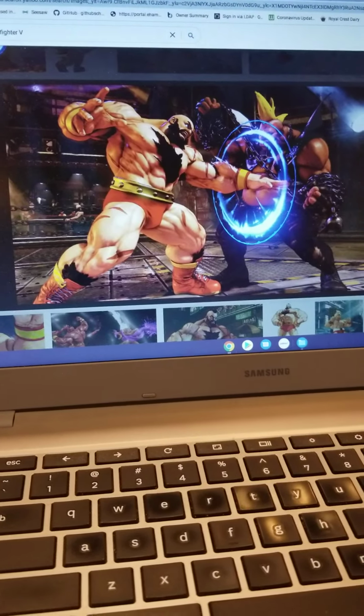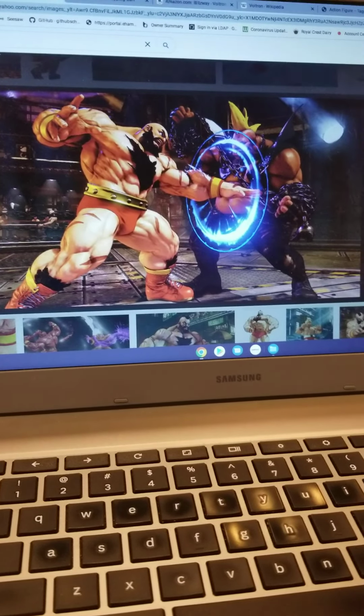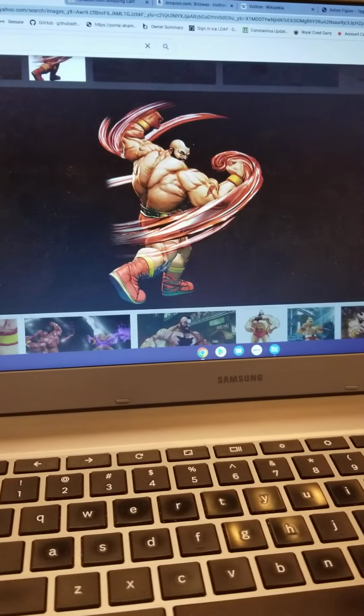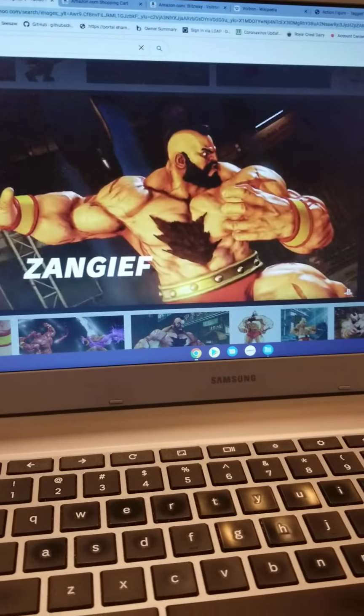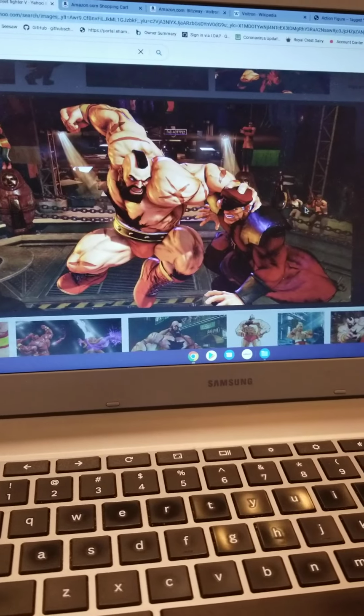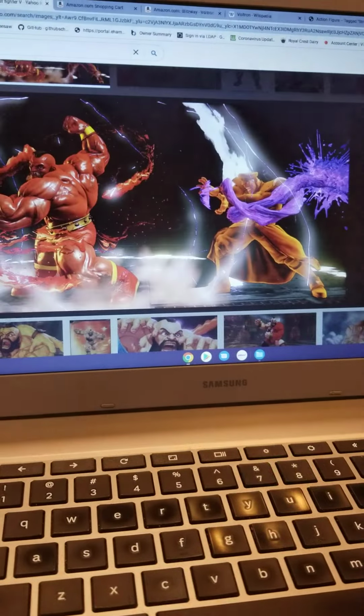He looks huge. There's another character I was surprised didn't make it into the top, which is Birdie. He's a huge guy, but not nearly as big as even M. Bison. Relatively small compared to the big characters.